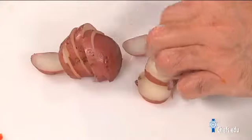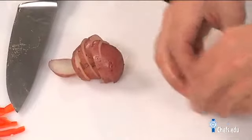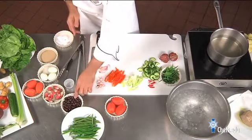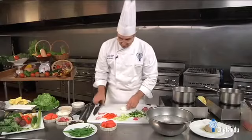Okay. And I'm just going to kind of put these guys back together the way that I cut them for my presentation. All right, what else do I have? I've got my Niçoise olives. We're going to use those. I have my eggs. Ooh.